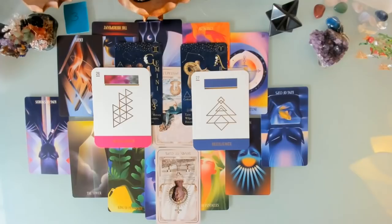I do think it will work its way through in 2022, and I think that the major changes that you're prepared to take on, that strength that you bring to it, is going to really flower. I really feel that the King of Pentacles and the Page of Pentacles are really strong indications for you that with resilience and realization of what's true to you, you can't really go wrong. So let's see what archangel or spiritual support you have in this year.